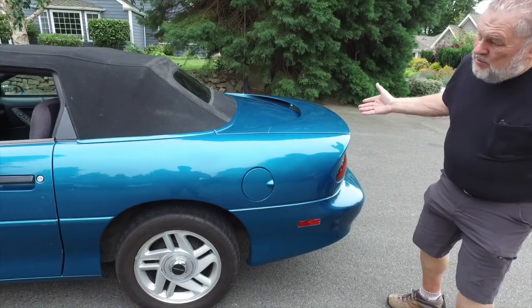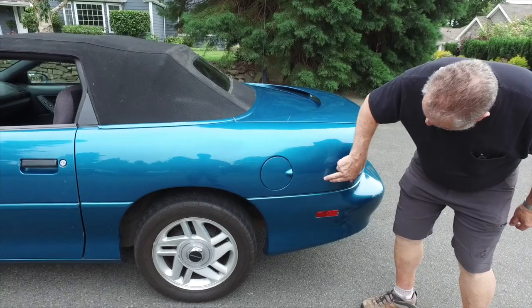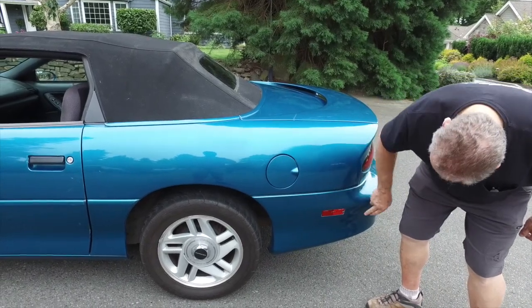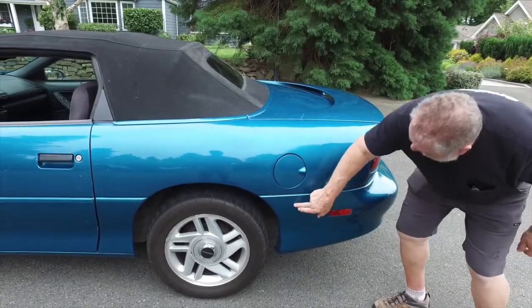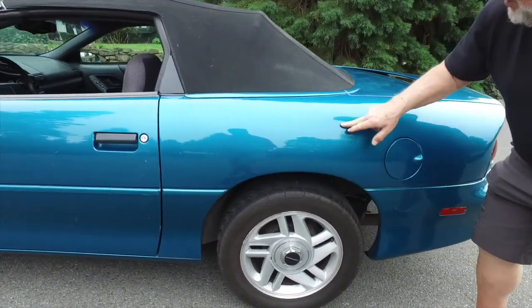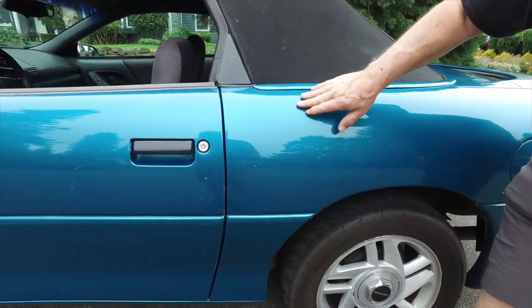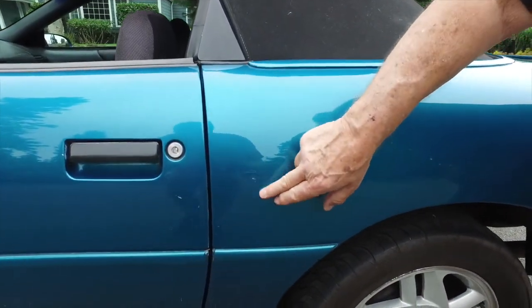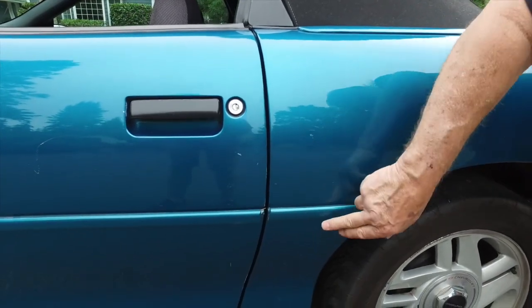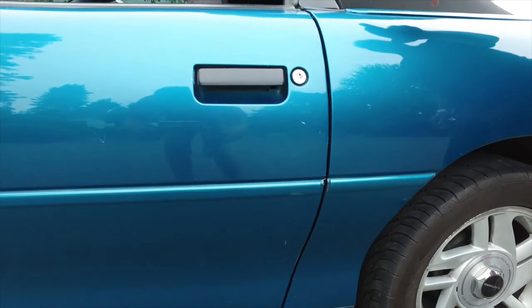The driver's side on this car, this is a nice straight car. There are a couple of little spots and little scrapes here and there, but nothing too giant. You can see a little bit of a dent there, and these spots right through here. There are some door chips along there and along the edge.